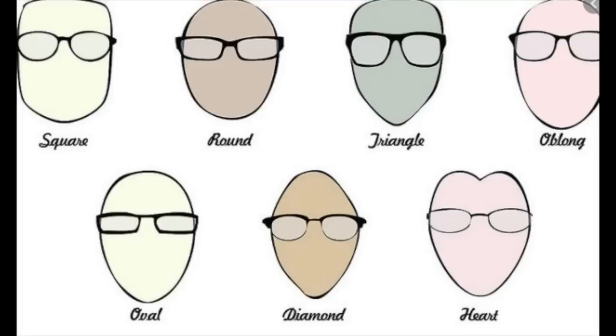Your glasses also have an effect on how young or old you look. Choose glasses that suit your face shape and that are stylish. If you want to look younger, one of the things you should never wear in your hair are barrettes. They are for young people, mostly seen on children. So please don't wear barrettes.